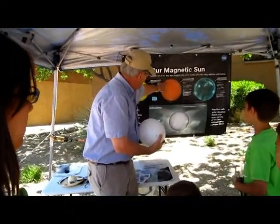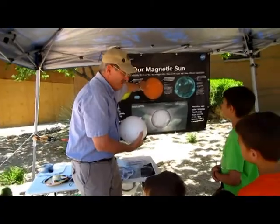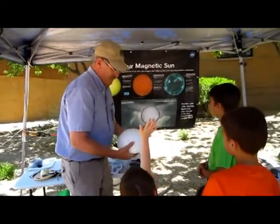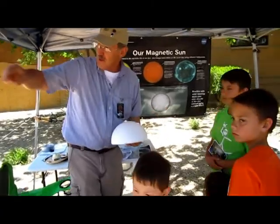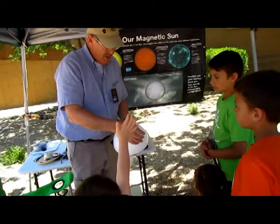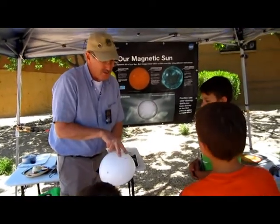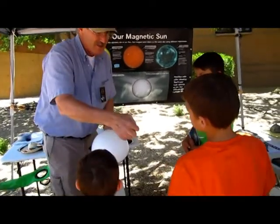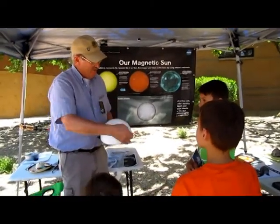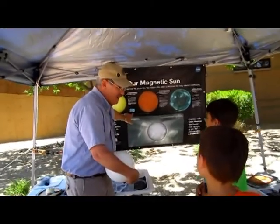These things are bigger than the Earth. These sunspots are many times bigger than the Earth. Now, if you look at a telescope like that, you can see those prominences coming out. Sometimes these prominences actually get pinched off and blasted into space. If they come at the Earth, we're a pretty small target. It's not going to hit us very often.